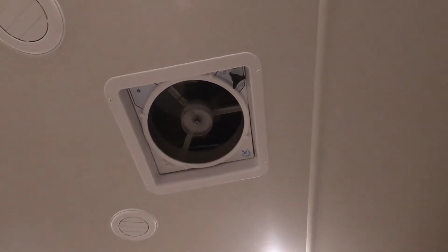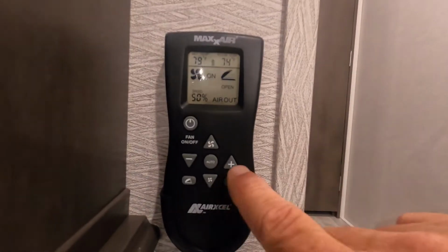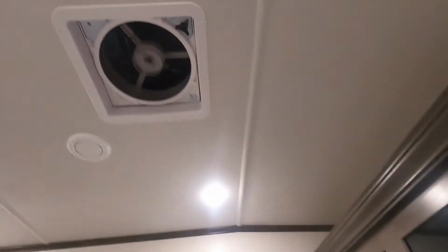On the corner, here's your max air vent. I'm just going to hit on. On is going to open it and turn it on at the same time. You can change the speed, faster or slower. Hit off, it shuts itself off and closes itself.